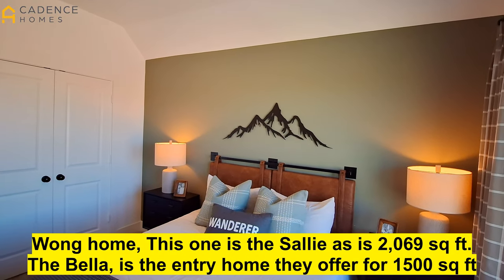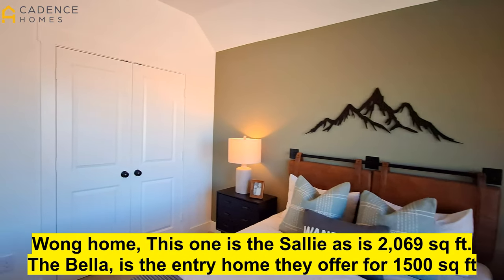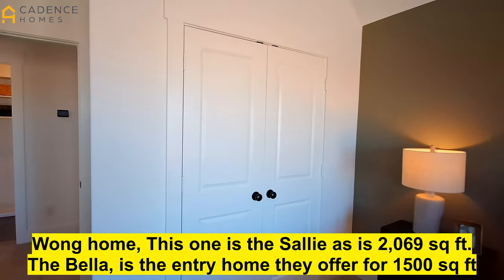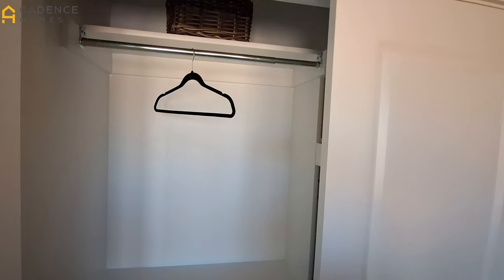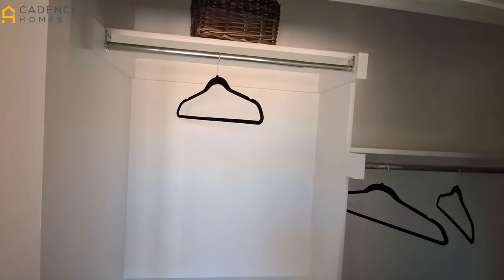Now, overall square footage on this is right about 1,537 square feet. And I will have price information for you at the end.